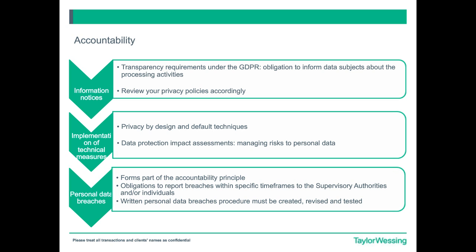It is very important as well that you comply with the time frames of the GDPR. To do so, we recommend that you have in place a written personal data breach procedure so that you know what to do in case you identify a personal data breach. What this means is that you will have to create one, but you will have to test it as well to make sure that it works properly.